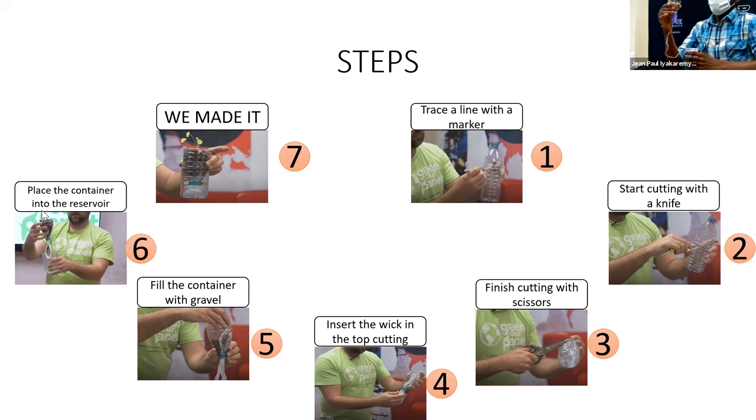All right. For step six, thank you, Dr. Nobrod, we're placing our wick and the top cutting in the reservoir to make sure it fits in. As you can see, mine perfectly fits in the main reservoir, which is leading us to step seven, where we'll be adding water.